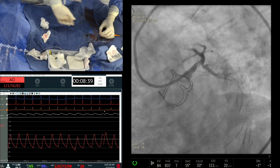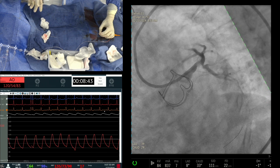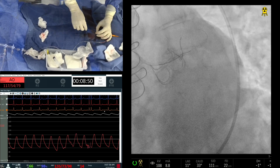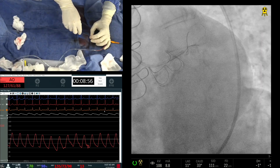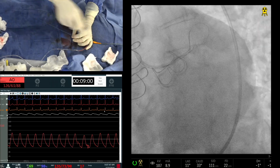Yeah. We have to go to this view. Yeah, good. That's good. Go to the circle. Fix it to this view. That view, 29 caudal. So this is a very acute angulation of the circumflex with an eccentric nodule in the left main.